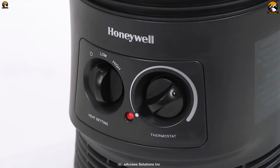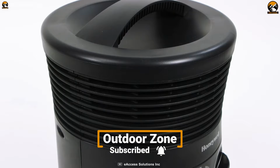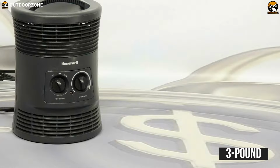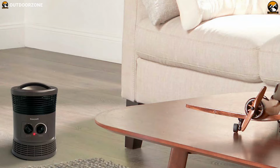It has 360-degree safety tip protection that automatically shuts off when it is tipped from any direction. It also has an overheat protection to provide added safety and peace of mind for you. This 3-pound Honeywell 360 surround heater comes with a cool touch handle which makes carrying it convenient, and it's specially designed for use in small and mid-sized tents.